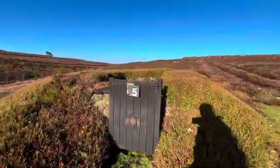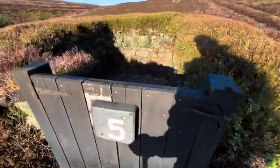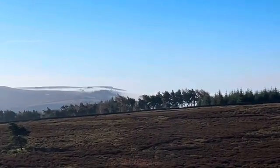These have got to be some of the best maintained and poshest grouse butts I've ever seen. We've got some pretty impressive inversions going on today.